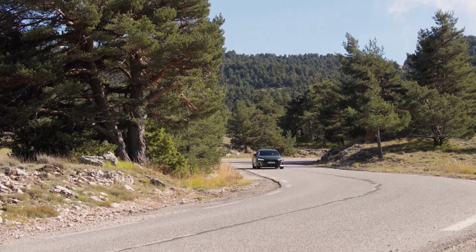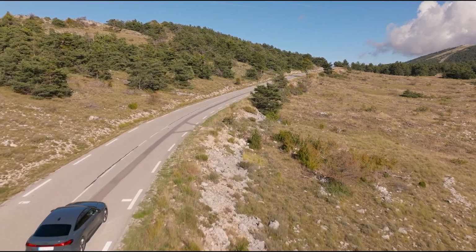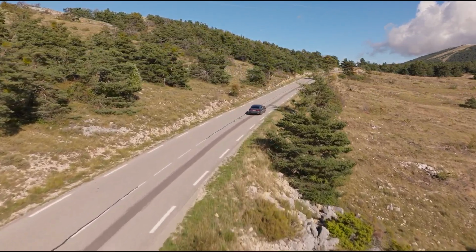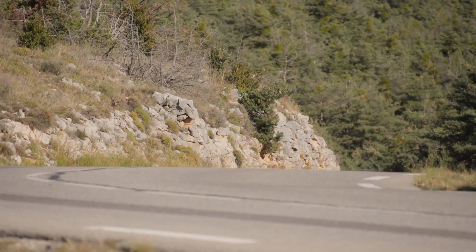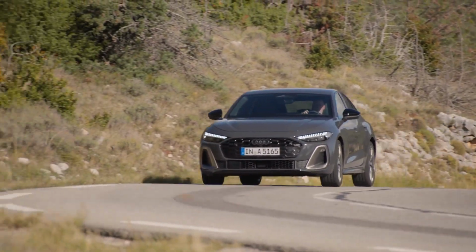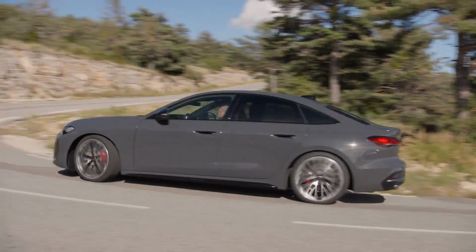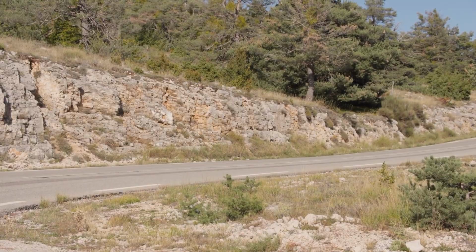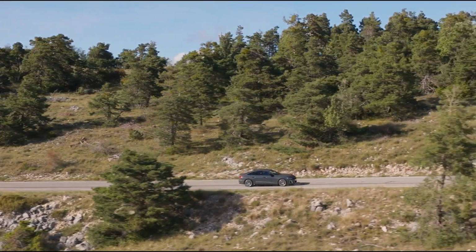So Audi is going through a transition phase at the moment, with even number cars becoming an electric car. For example, the Audi A6 is now all electric. But if you still want a petrol car, then you will have to go for the odd number Audis. Take this for example. This is the new Audi A5. This replaces the Audi A4 as well as the Audi A5 Sportback. The question is though, is it still a good motorway cruiser and a good German car? Well, let's find out.